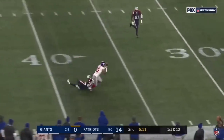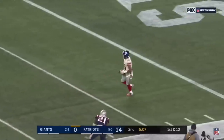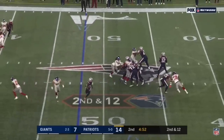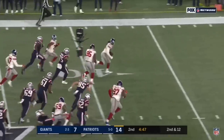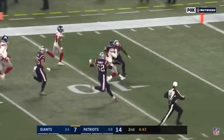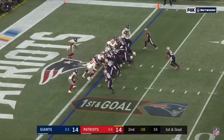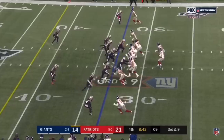Down the sideline for Tate. He's got it. Golden Tate is going to go for the touchdown. Second down and 12. Brady with pressure. Out comes the football. Recovered by Golden. And Marcus Golden is going to reach. Brady takes, plows ahead. He's got it for the touchdown.